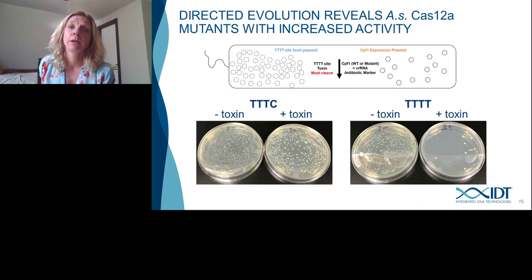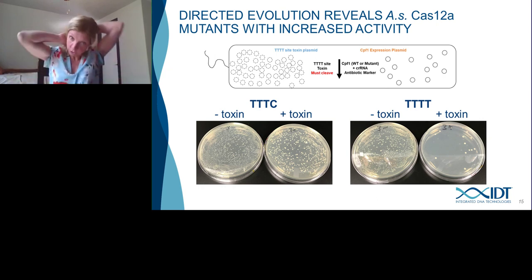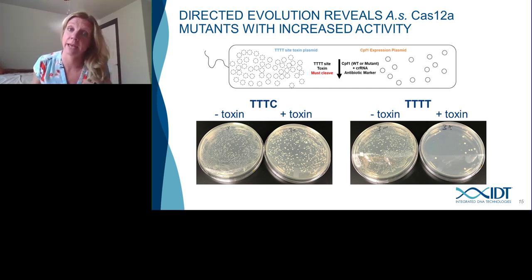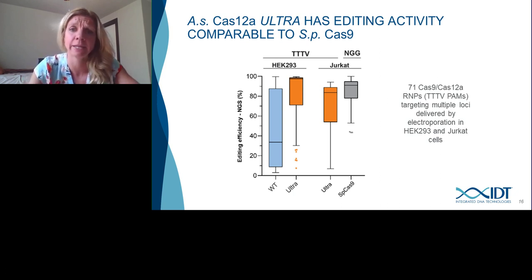And so moving on to the other directed evolution project that we have done, for AsCas12a in a similar manner, where in this case we wanted to identify a construct that had higher activity. So we set up this system to find a construct that could cleave a quadruple T, which is the PAM site that is least active in Cas12a. And what we've settled on is our AsCas12a Ultra mutant that now has superior editing levels over the wild type Cas12a. And that's depicted here in this figure where we've looked at 71 different sites.